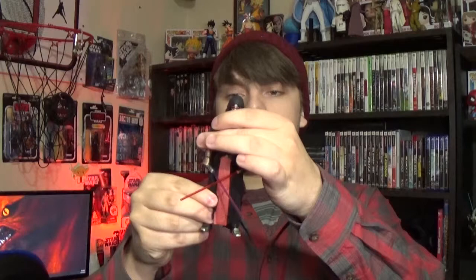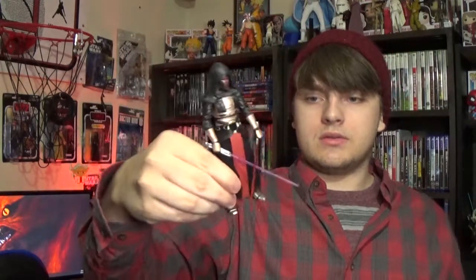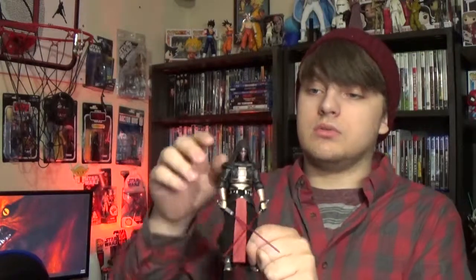I found him at Best Buy, believe it or not. This is how I have him displayed, because I'm pretty sure I've seen him once with his lightsabers touching each other like that. So he sits like that on my shelf, and he just looks really cool. I know nothing of Darth Revan except he looks cool and he's a Sith. And I'm pretty sure that's his Jedi lightsaber, the purple one.